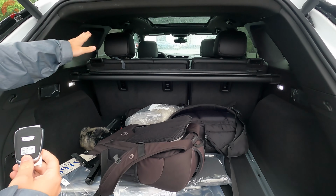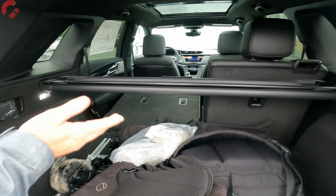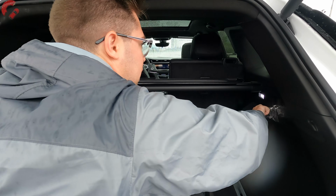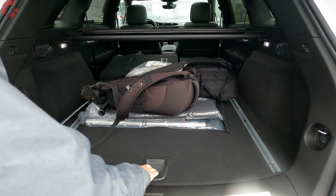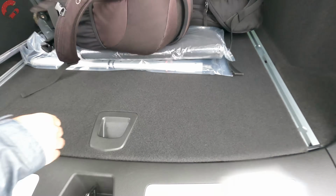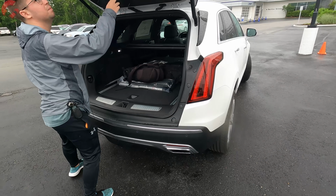I also want to mention that your seats do fold 60-40 split, so you just grab these little handles here, and they do fold down completely flat with the loading floor, so that's, of course, really nice that they include that. And then, I know we have a lot of junk back here, but we do have a nice carpeting along the floor, some LED lighting. Then if we lift up the cargo department here, you do have a spare tire underneath, as well as a 12-volt outlet here on the left side.